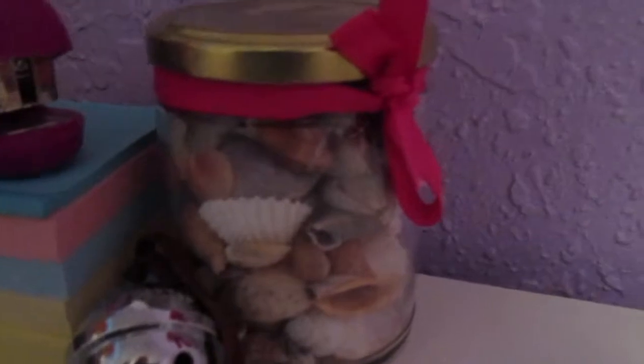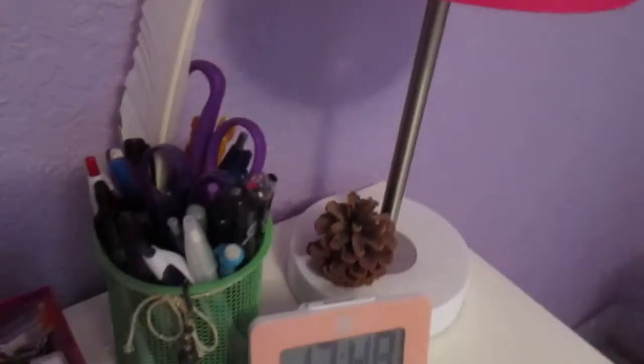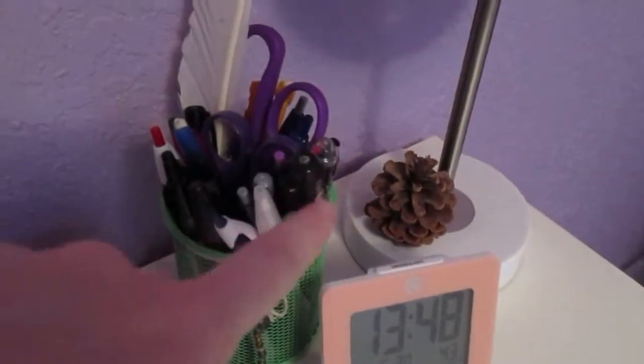This I made because I collect seashells, and I have a whole bunch of tiny seashells thrown in here, and I tied a little bow around it to make it look cute. I just think it's a nice little piece of decoration. There's my clock. That's a pine cone that I found somewhere probably when I was a kid. And then, of course, my lamp. So that's basically all there is for that.